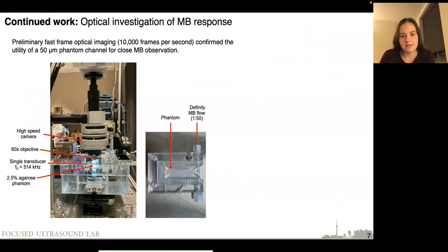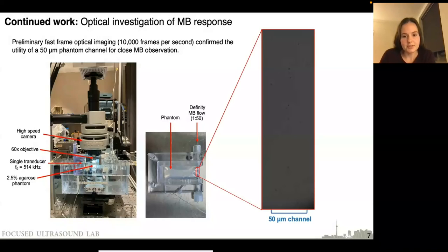In parallel to the acoustic tests, I began an optical investigation of microbubble response to SBPK pulses using fast frame optical imaging, and preliminary tests revealed the feasibility of using agarose phantoms with a small 50 micrometer channel to closely observe microbubble responses. An example is shown on the right.